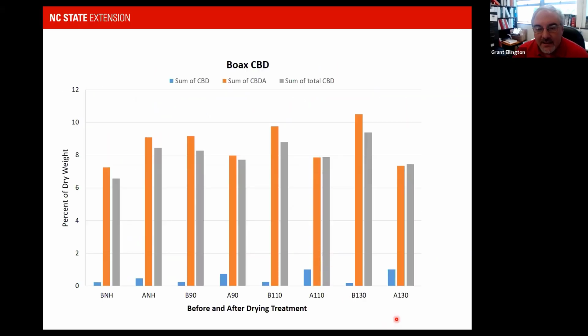What this slide is showing is the CBD content, the total CBD, and you've got a B and an A associated with different temperatures down on the x-axis. The B would be the material levels before drying, and the A would be for after drying. So you've got the no heat, the 90 degree, 110, and 130, and certainly you see a temperature effect on the total CBD. As you go to higher temperatures, the difference in CBD before and after certainly increases, and that certainly is going the wrong direction.